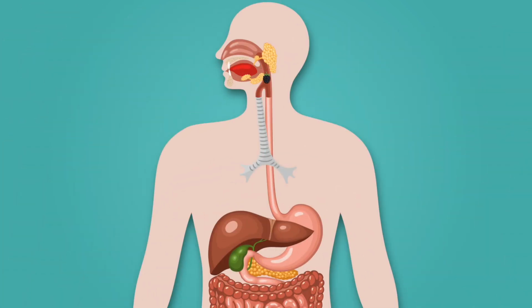When you swallow your food, it travels down the esophagus, the tube that connects your mouth to your stomach. Involuntary muscles in the esophagus push the food along until it reaches the stomach. Now, if you're anything like me, the stomach can be the most dramatic organ of the digestive system.